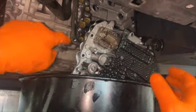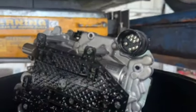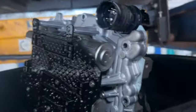I'm going to put all the bolts back in so I know where they all go. Okay, so I've put all the bolts back in, didn't show you where they went, and I put the cover back on just for now. This unit is going to ECU testing to get repaired, and we shall have that back in a couple of days.